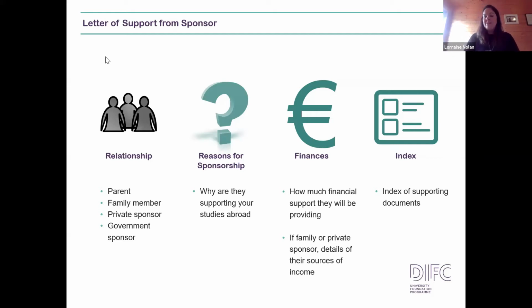And again, provide a summary of the details of their sources of income. So what's their employment, or if they own a business, or if they have rental income. Again, I would then suggest a little index of documents. So this would just be in dot points. So please find enclosed my bank statements, business registration, whatever it is that you're supplying, and we'll go through that in the next slide. Just again, to provide the visa office with a quick snapshot of what's enclosed so they know what they're looking for and looking at.